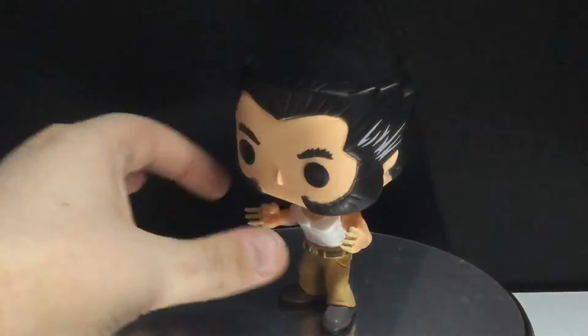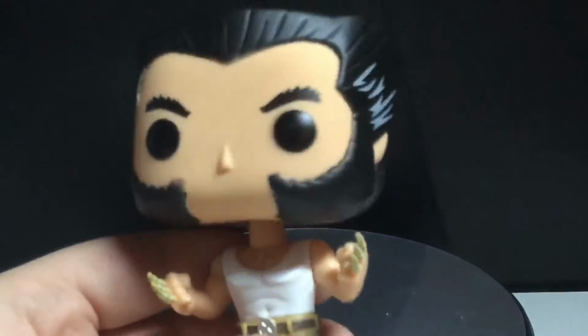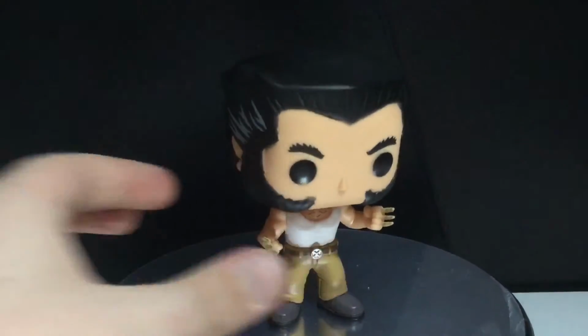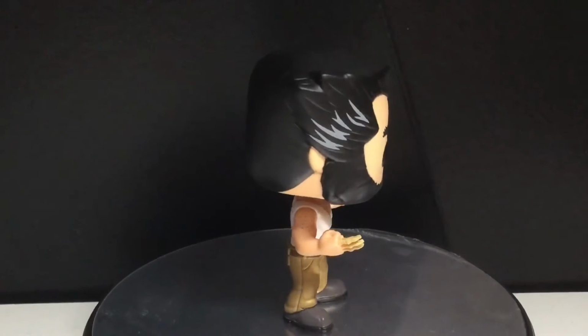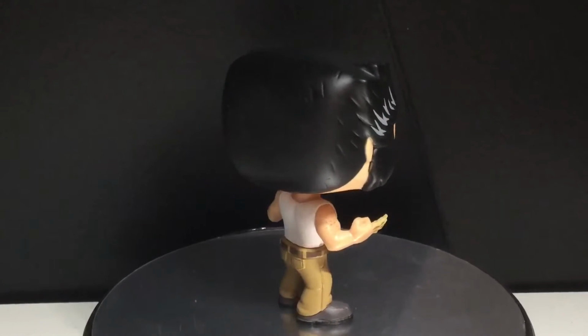Let's take a closer look at him. I just love how simple it looks, and the bone claws and everything, and the gray hair. I mean, this head sculpt's been used multiple times, but still, pretty cool pop here. I definitely recommend picking him up. He's pretty hard to find. I'm not sure if you can still find him, but I'm sure you can find him on the website. But that is my number 6 spot.